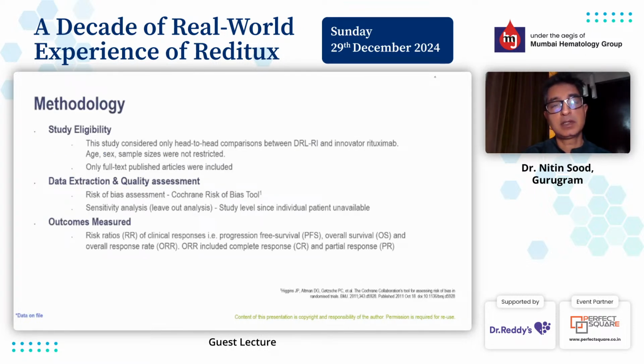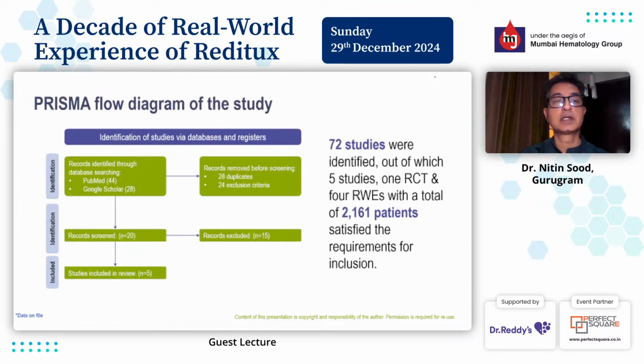The meta-analysis only included studies which had done a head-to-head trial comparison between the Reditux and the innovator rituximab. And it didn't matter what the sample size was; as long as the study fulfilled the criteria and both molecules were compared, it was included.